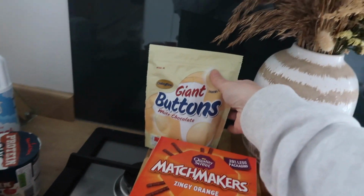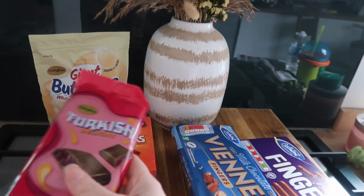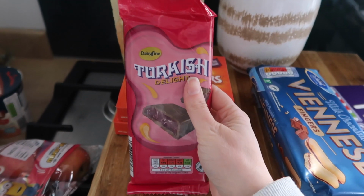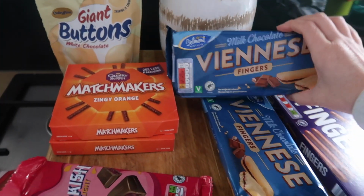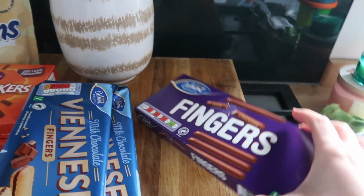So buttons for Penny. 2 orange matchmakers because they were in the clearance for 90p. I've got Darcy a Turkish Delight bar. She's really been liking that. Mine and Tom's favourite biscuits. I've got 2 of those for our coffees. And then just some chocolate fingers.